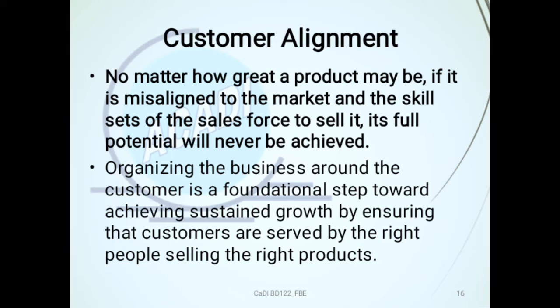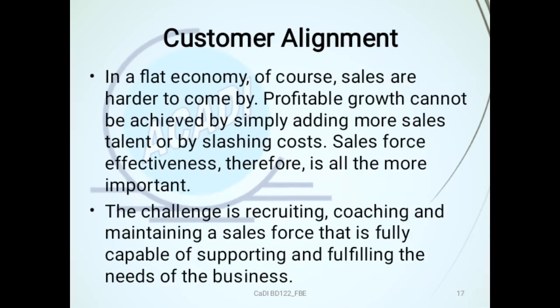Organizing the business around the customer is a foundational step towards achieving sustained growth by ensuring that customers are served by the right people selling the right products. In a flat economy, of course, sales are harder to come by. Profitable growth cannot be achieved by simply adding more sales talent or by slashing costs. Sales force effectiveness, therefore, is all the more important.